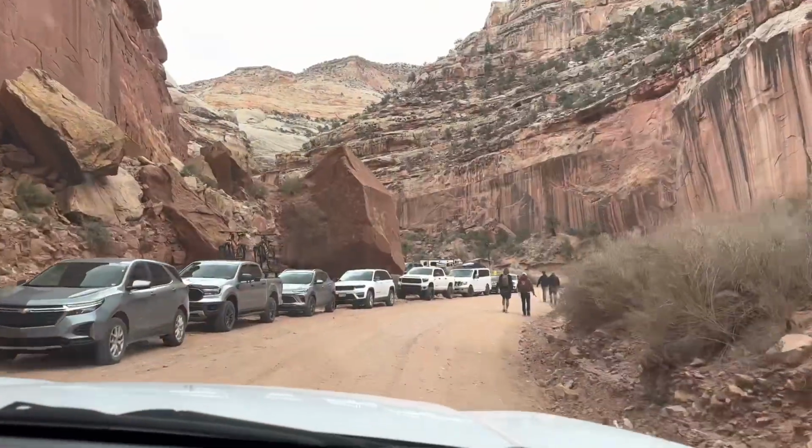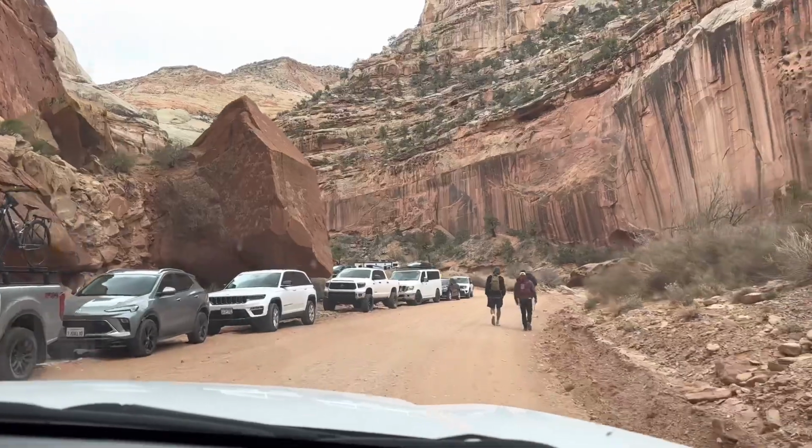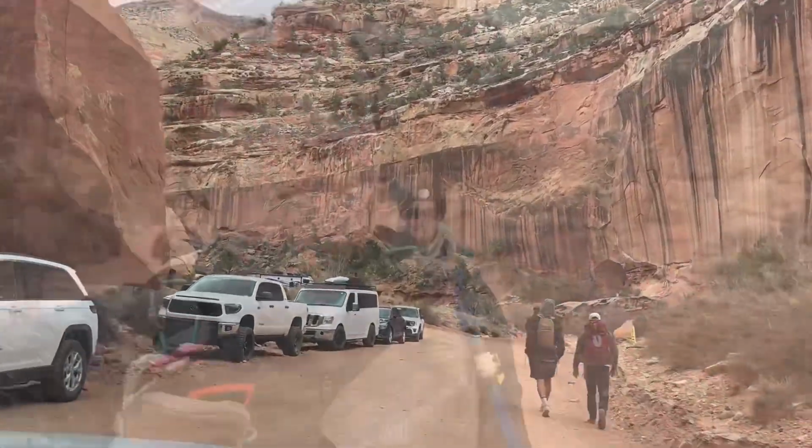This is what happens when you go later in the day. The parking is premium. This will be our long hike of the day, 3.4 miles. We're going to go up to Cassidy Arch and back. So 1.7 up and 1.7 back. We'll see how it goes.